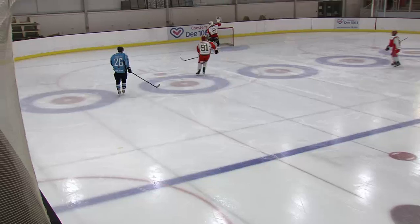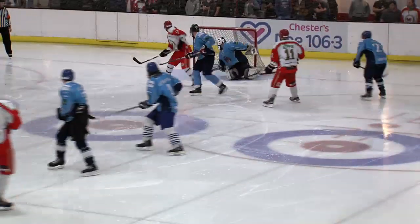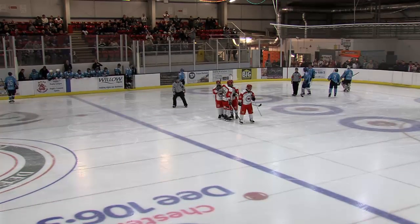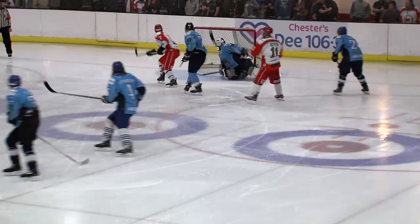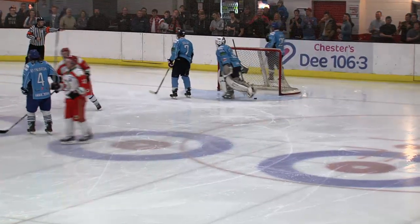Pollock. He's going to take the face off and wins. Lovell. And the Dragons score! Tipped off the stick of Tom King. I don't know how much King knew about that. It hit his skate on the way through.